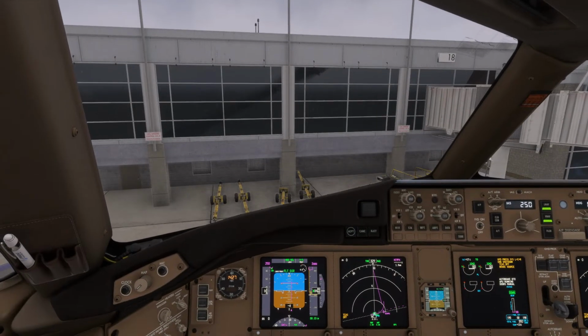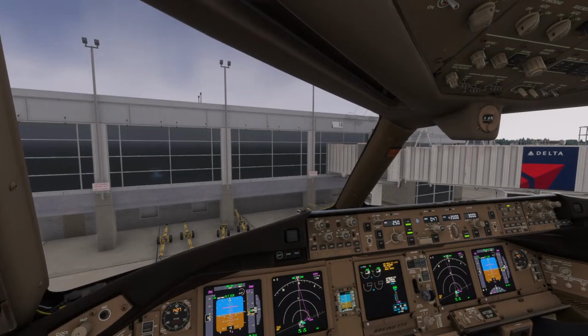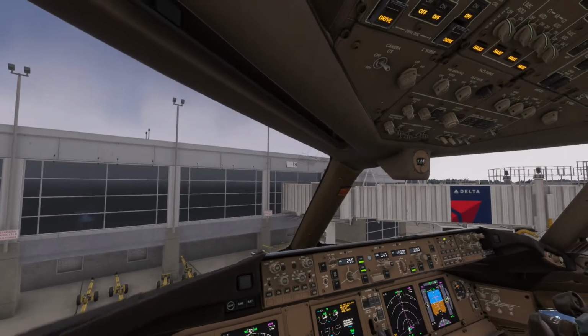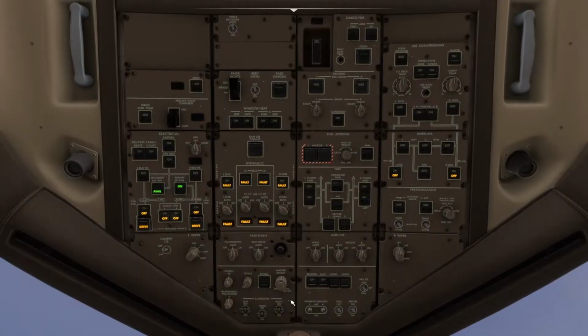And the next thing to do, whoa, I've gone and switched something on. Did I just do that? Yeah. So shift and 6, where's the switches for the... I have accidentally gone and turned on the wiper. There it is.